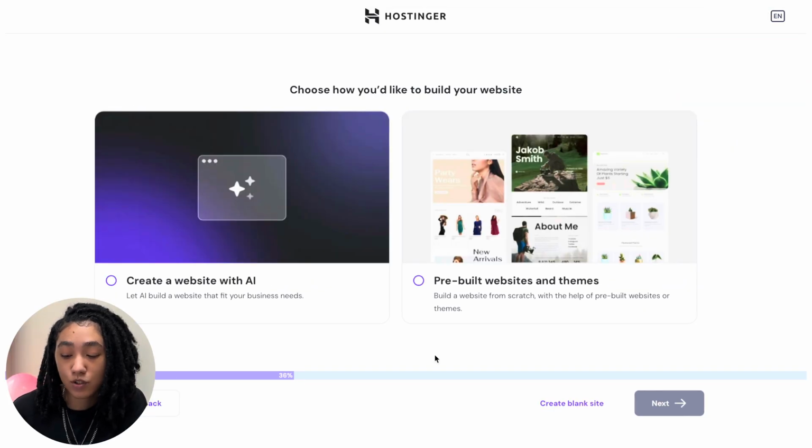Okay, so now we can choose between creating a website with AI or browsing Hostinger's pre-built websites and themes. Both options are 100% customizable, but I personally love the look of these professionally designed website templates, so I'm gonna go with the pre-built websites and themes option.